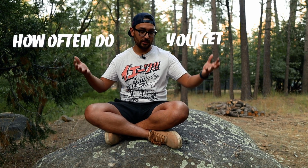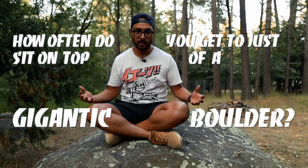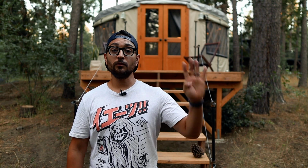Y'all know how I love a good rock boulder. I really feel like it adds quite a bit to the landscape and the topography of wherever you're at. And like I said, this is just one of the many elements that makes you feel like you're in nature. I mean, how often do you get to just sit on top of a gigantic boulder? Answer, probably never.